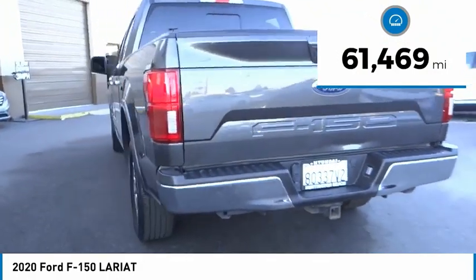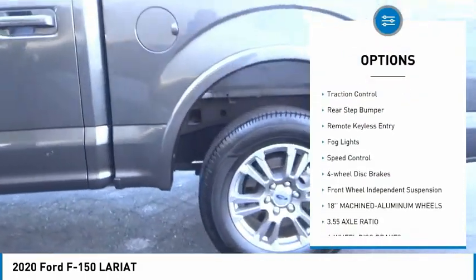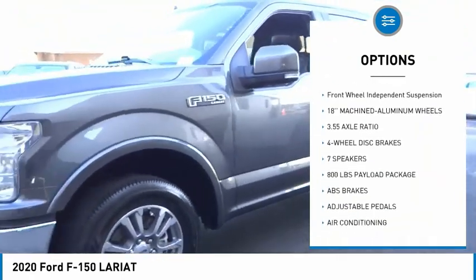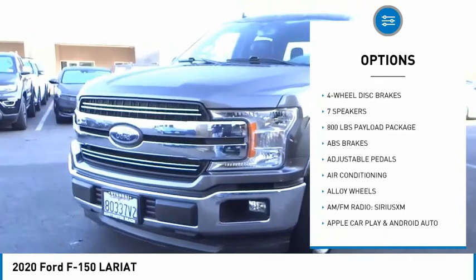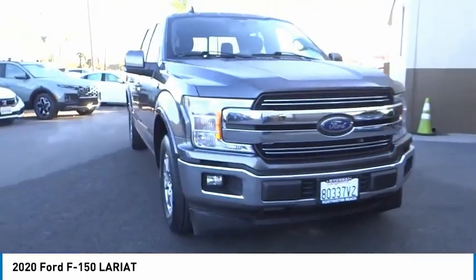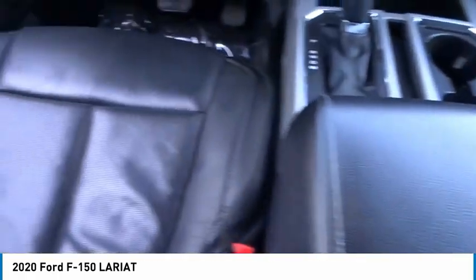Here are some of this vehicle's great options: electronic stability control, alloy wheels, brake assist, traction control, rear step bumper, remote keyless entry, fog lights, speed control, four-wheel disc brakes, front-wheel independent suspension. Drive away with a great deal on this vehicle. Call or stop in today.